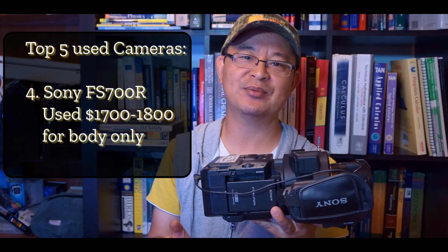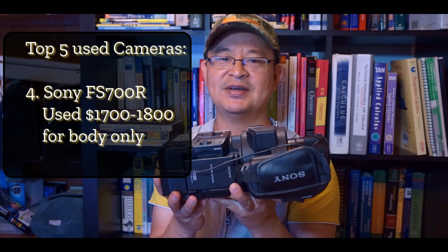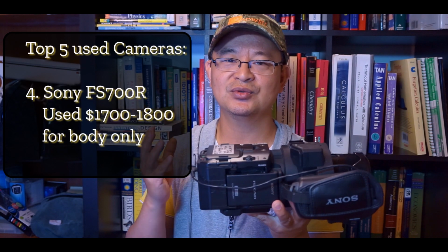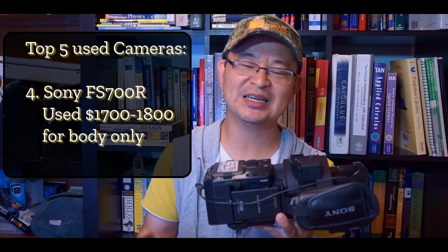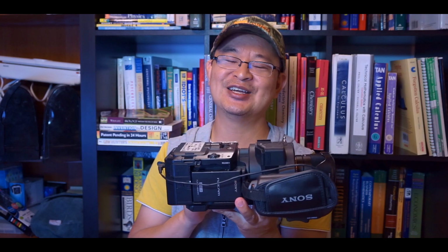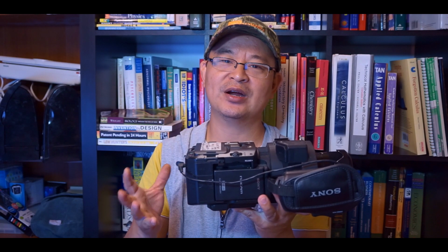Okay, so the fourth camera I highly recommend is this cinema video camera, the Sony FS700R. Now you probably can get it used with a kit lens for under $2,000. And you're going, what? $2,000? That's a lot of money. Well, remember, this used to be almost $10,000 US without the kit lens and without the firmware, which I highly recommend, and it's mandatory that you get one with the firmware updated.